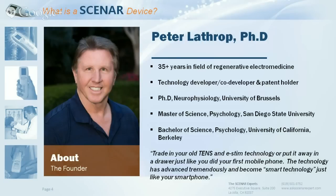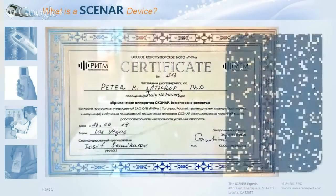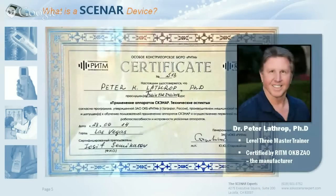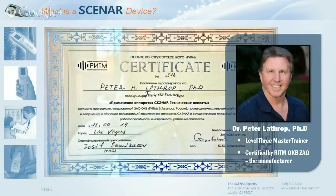Now, he's been using the Rhythm scanner since 2008. Before that, he was using earlier generations of electrotherapeutic devices, some of which he co-developed. But in 2008, he was introduced to SCENAR technology. He explored it, he adopted it, he gradually got rid of everything else that he was using, and he hasn't found anything to replace it. He continues today to help people get sustained pain relief and back to high levels of functioning using this.